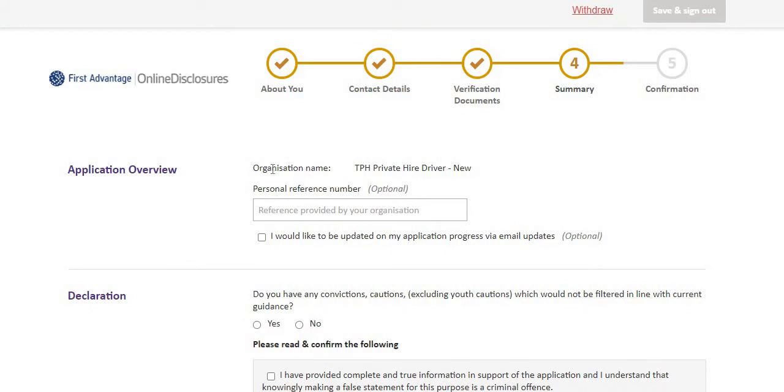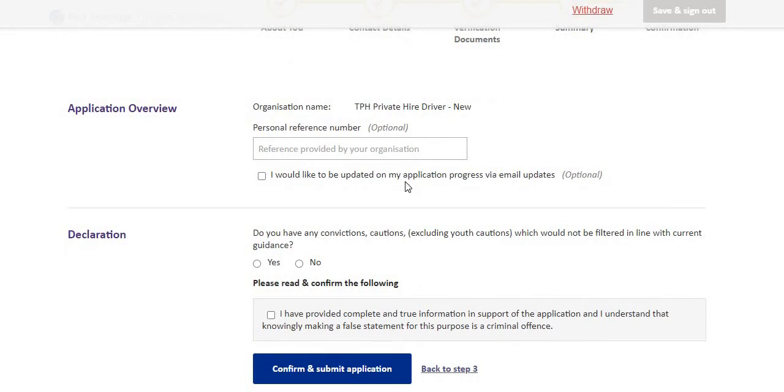Now it's asking for the organization name, which is that one. The personal reference number is up to you if you want to put it, but you don't need it. Then there's 'I would like to be updated of my application via email'. If you want to get updates by email as well, you can click on that. It's better to click it, because then you're going to get the updates.